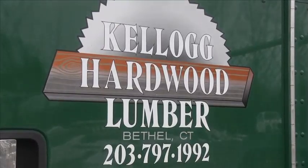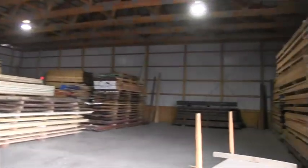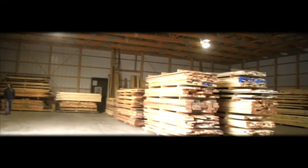Kellogg Hardware Lumber in Bethel, Connecticut is where Welcome gets all of his raw lumber. Now this is all the raw material. When you come here and you buy something, you buy it by the board foot. The board foot means 12 inch by 12 inch by 1 inch thick. Everything comes rough like this. It's hard for some people to just see what this is. Some people will look at it and say, oh, this is good firewood. It's not firewood. This is expensive wood. This stuff is like the holy grail for cabinet makers.